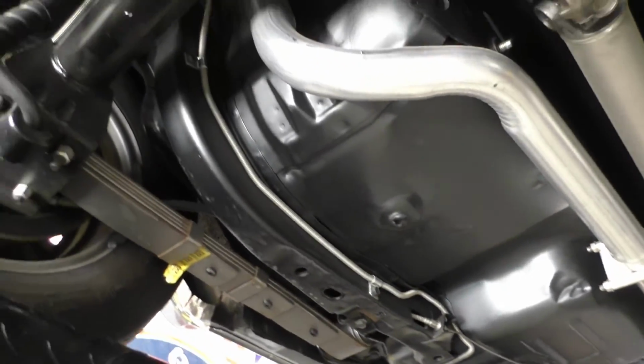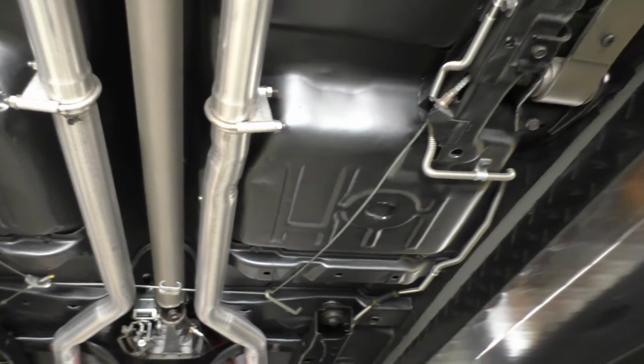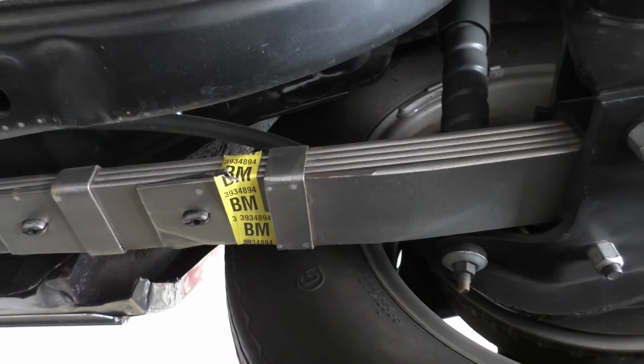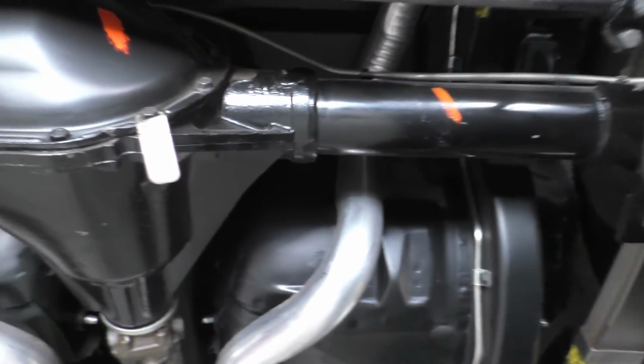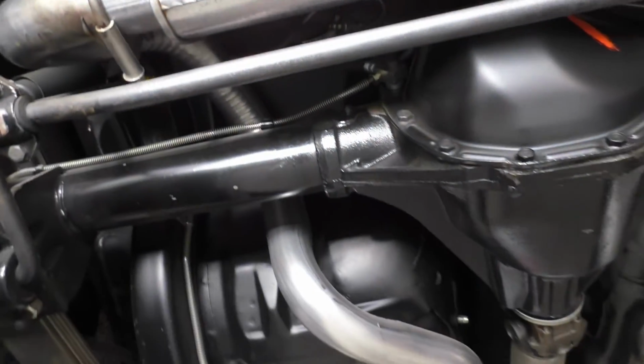The floor pans are just beautiful in this car. There's nothing undercoated or hidden. Just a matte finish on it. They put the decals wrap around the leaf springs here. Rear stabilizer bar. Limited slip tag on the rear differential. It's a 373 Posi. M21 4-speed.